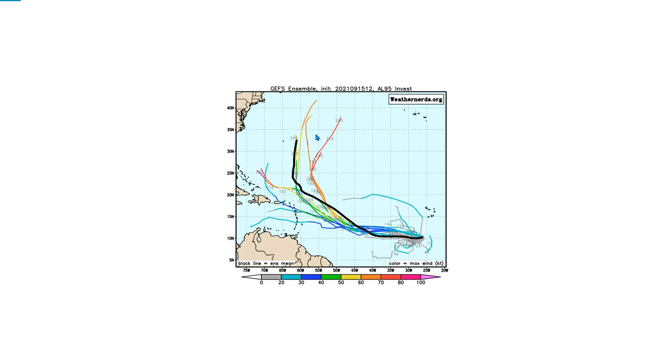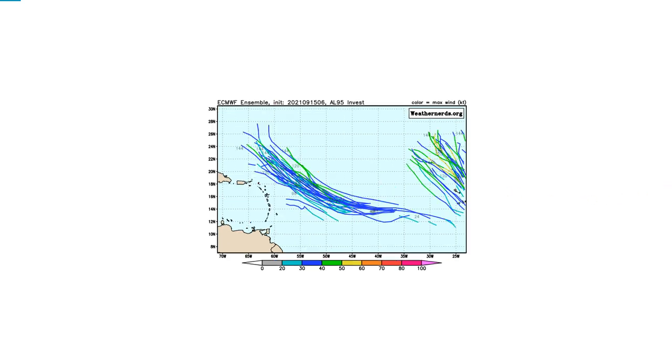Now, maybe this is right. I don't think it is. I think this is complete nonsense. But the GFS is showing that. Now, it is going to turn north at some point. I don't know if it's going to turn north that far to the east. Notice it turns east of Bermuda. I'm very skeptical about that.